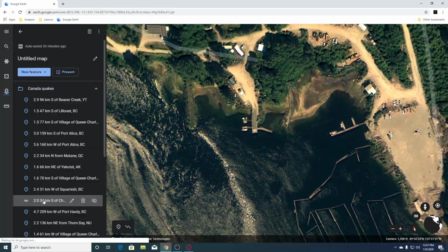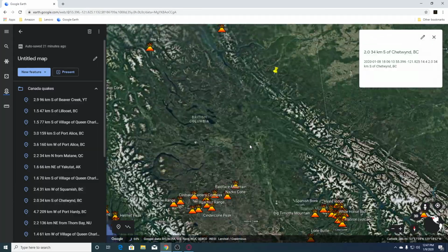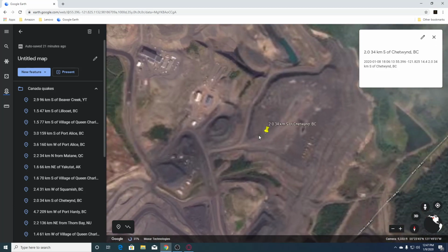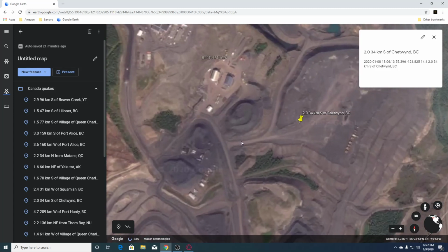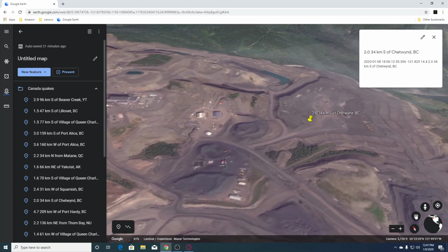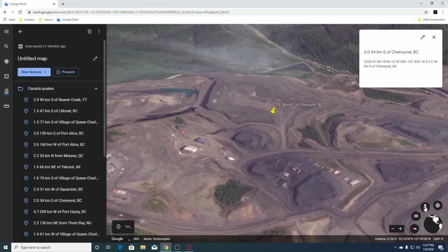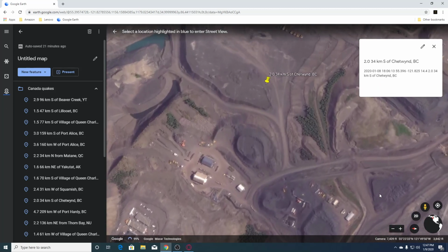Our next one is a 2.0, 34 kilometers south of Chetwynd, BC. Now this is kind of interesting. This looks like mining or something down here. Or could be houses, who knows. We're going to click and see if we have any views in this area. And we do not.